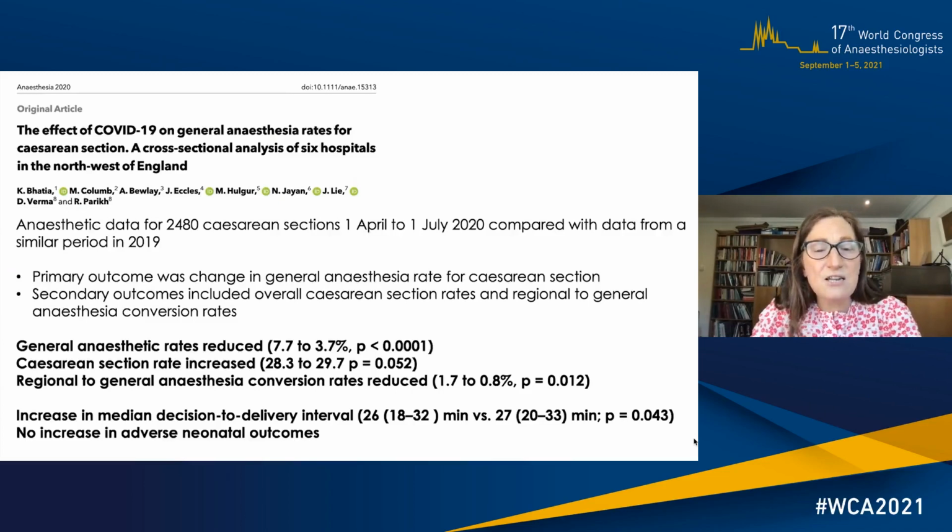This is an interesting study from 6 hospitals in the north of England who compared some anaesthesia data for caesarean sections in the first wave of the pandemic with data from a similar period in 2019. And they looked at change in GA rates for caesarean section and overall caesarean section rates and neonatal outcomes. They found that they were able to reduce GA rates, not just primary GA rates, but regional to general anaesthesia conversion rates in emergency caesarean delivery.